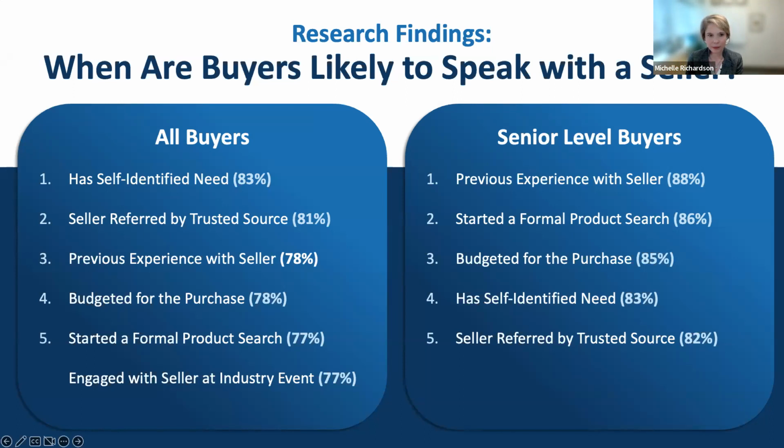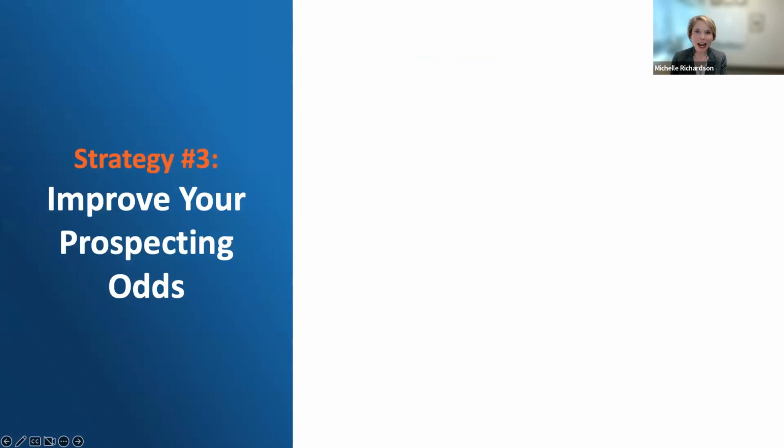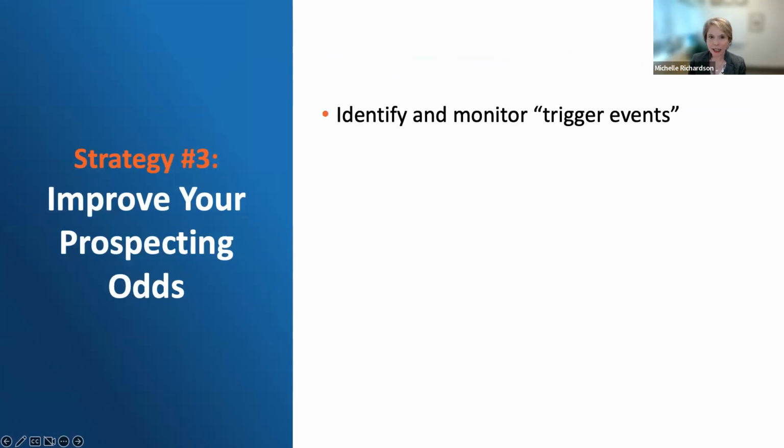All right, so let's take a look at these strategies to improve your prospecting odds. Shelley, tell us about this. So, identify and monitor trigger events. We talked about this earlier. We want to make sure we're already positioning ourselves as sellers before that trigger event happens. So they know who we are because we've been emailing them, we've been calling them before they're ready to pull the trigger on making a purchase or start the process of investigating.